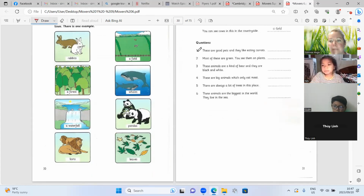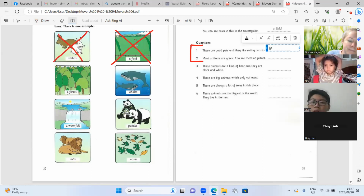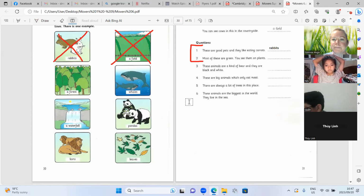Thuy, these are rabbits and they like eating carrots. Yes, rabbits. Very good. Most of it is flesh. We see them on plants. Flowers.